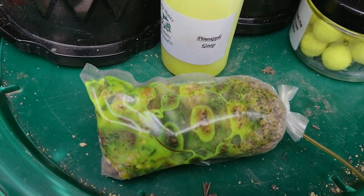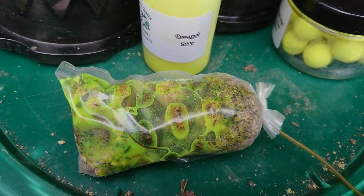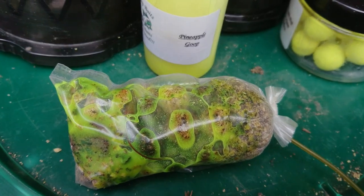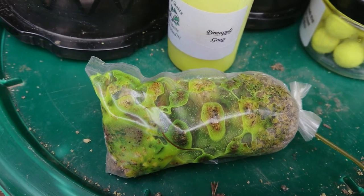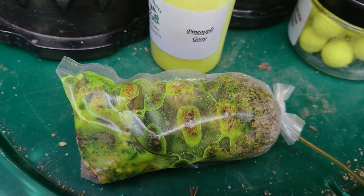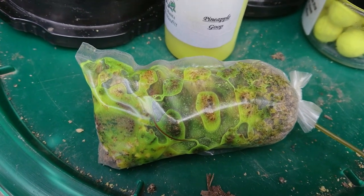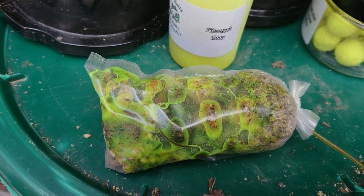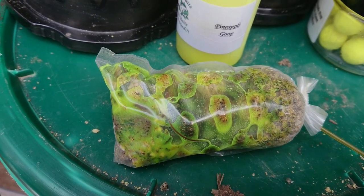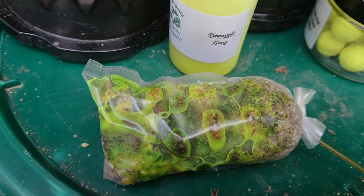I'm using the rapide system, but unfortunately this bag fell off the collar prior to sealing it, so I've had to cut it down the sides and tie this one, but that's what's going out. It's a mixture of blackjack and banoffee pop-ups crushed down, some whole, and obviously the pop-up and the hook bait and everything in there, and liberally doused with RW Baits pineapple goop. So I'll fire that out there and I'll show you where I'm fishing.